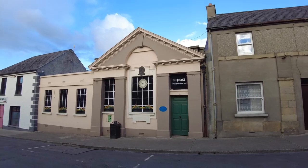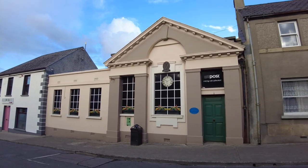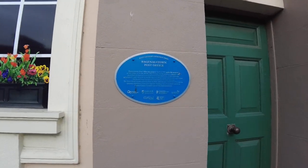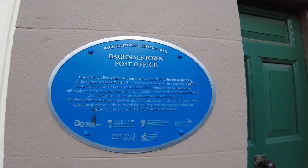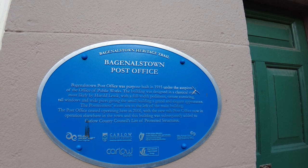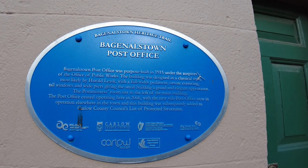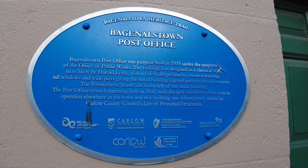Joe, I actually love the design of the old post office here. Can you still buy stamps from that machine there? Sadly, no. It tells you a bit about it. Bagenalstown Post Office, purpose built in 1915 under the auspices of the Office of Public Works. I'll let you folks read about it in your own time.